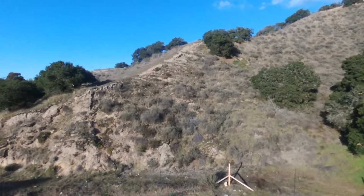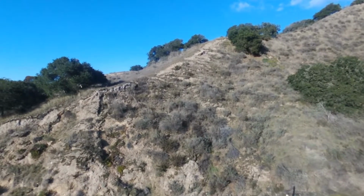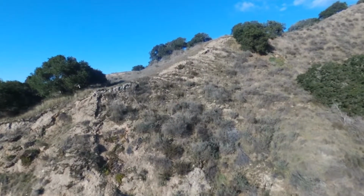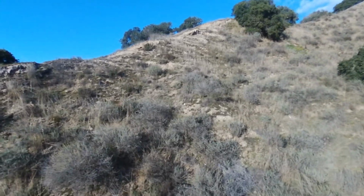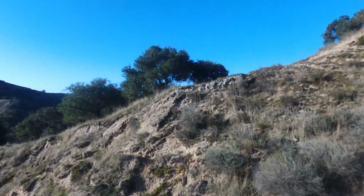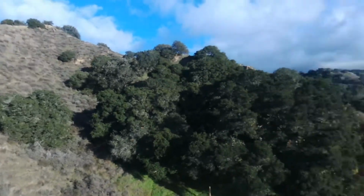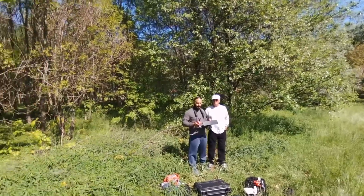Now I'm just flying around, kind of testing the limits of how far I can go, because I'm already about 50 meters away, so I don't want to go too far because I might lose signal. But enjoy the rest of the flights with the pair of Bebop 1 and 2.